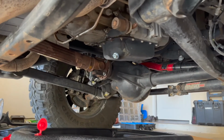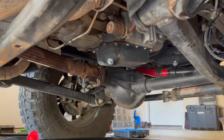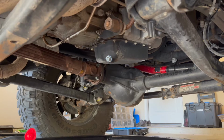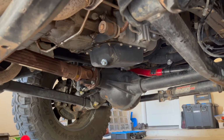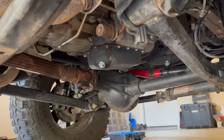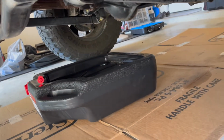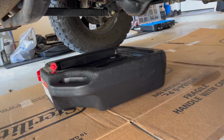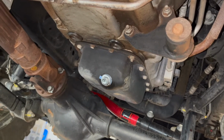Alright, so the oil pan drain plug is right there. You can see I had to get a new one because the old one was all stripped out. You can see a nice new silver drain plug right there on that black oil pan drain. I'm going to go ahead and get that off next and let the oil drain into this handy dandy drain container here.